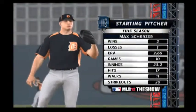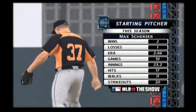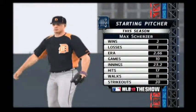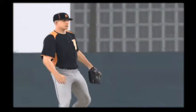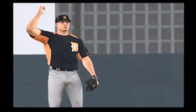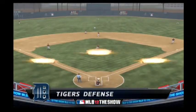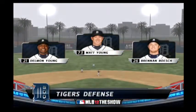And getting in his final warm-up tosses, there you see the very promising young right-hander Max Scherzer. And a quick look now at the defensive alignment behind him for Detroit.